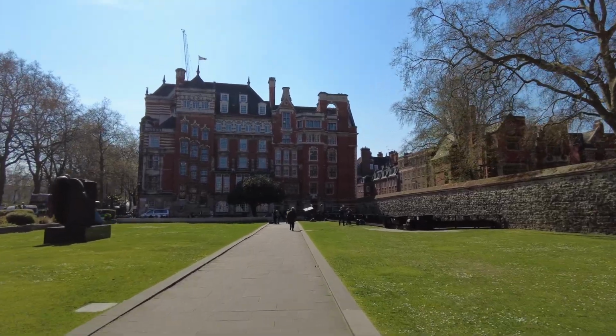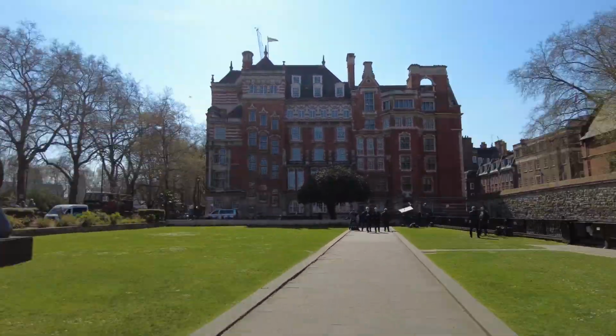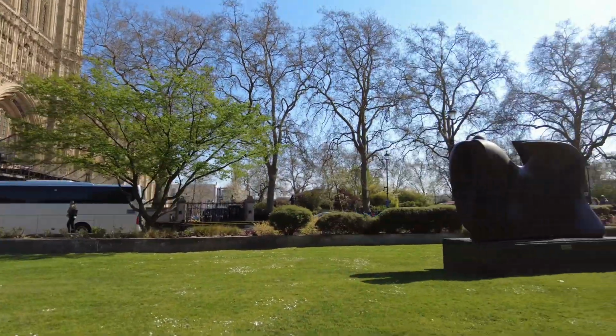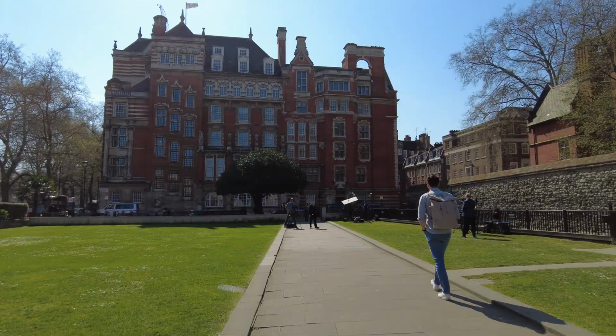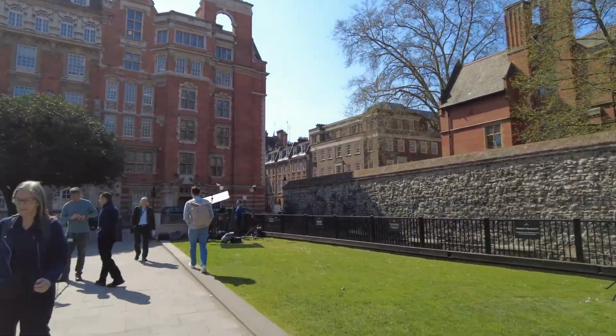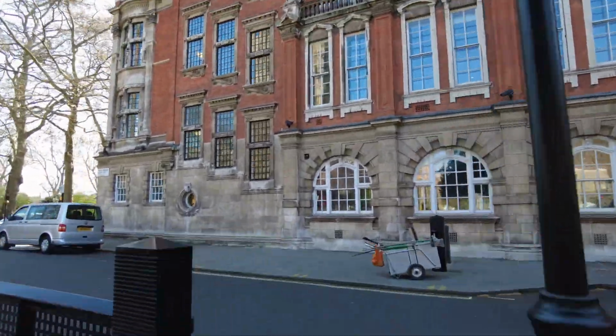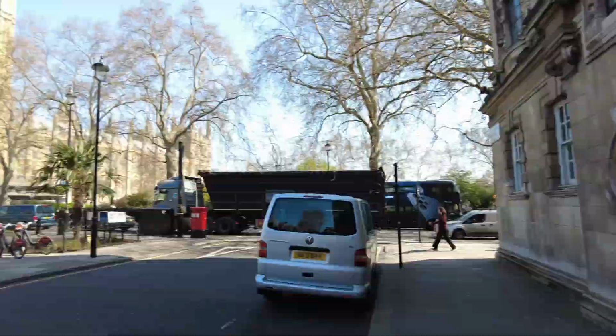And this is the green. If you ever watch parliamentary interviews, they're often standing here next to the Henry Moore statue with Parliament in the background. And there's a series of media companies based in these buildings just here. And we're heading across the road.